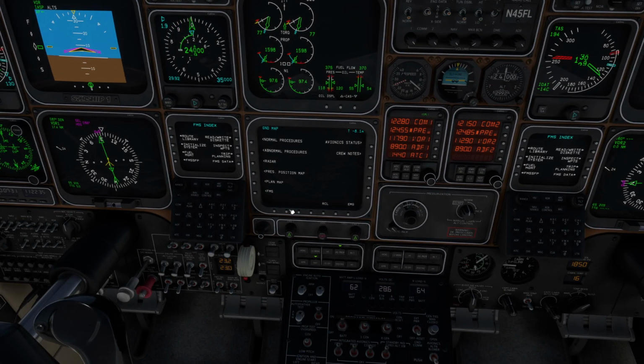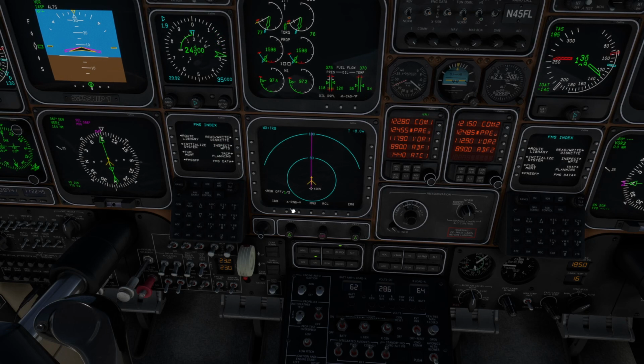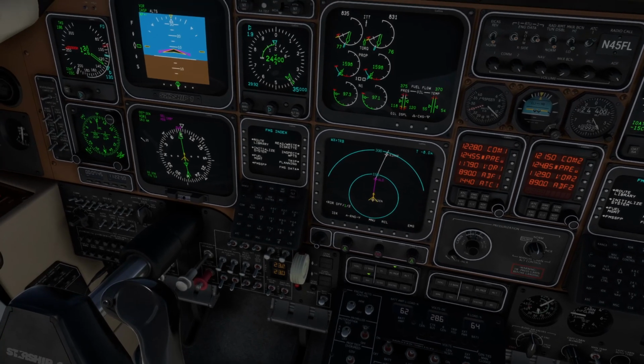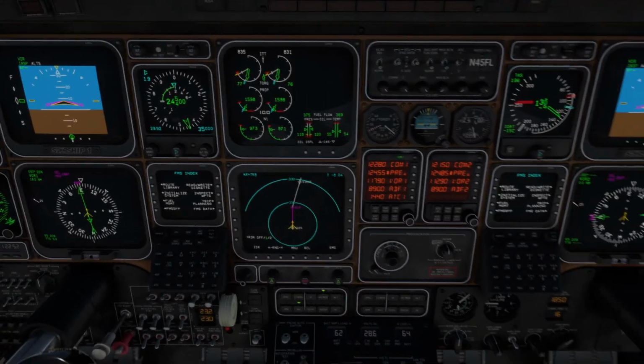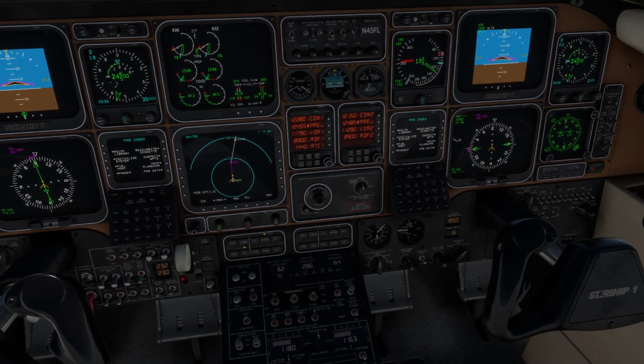What we can do now, leave it like that. Let's go radar control, let's go weather and turbulence, which is anyone's guess if it's going to pick anything up. I seem to recall Microsoft Flight Sim has like an issue with weather radars and stuff. It's just the API is bad for it or something or other. Don't quote me on that.